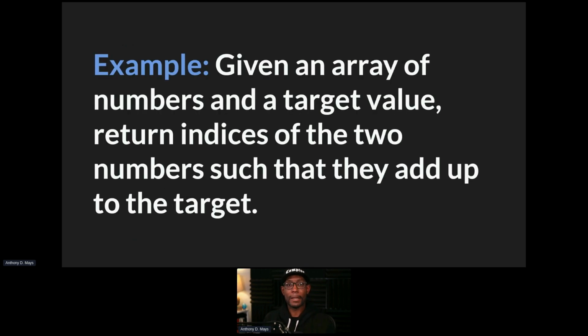Let's take a look at an example question just to put this all together. Given an array of numbers and a target value, I want you to return the indices of two numbers in the array such that they add up to the target. I'm going to give you 2 seconds to read this, and then I want somebody to type out the problem statement right now. What's the problem that we need to solve?